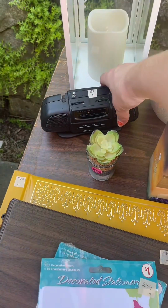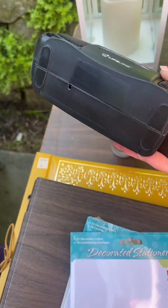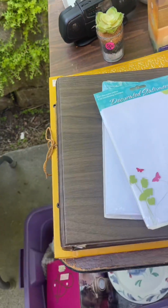Then I saw this tiny boombox. I had one of these growing up. It's one of those things where you don't remember having it until you see it again. I loved mine. Debated getting it for my kids, but I didn't think they'd appreciate it.